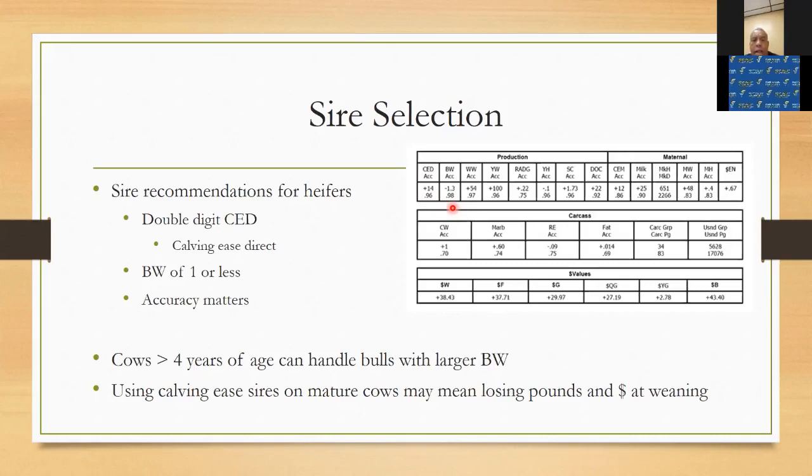Now, we don't want to go too small, especially in cold weather, but if we have a double-digit Calving Ease Direct and something around zero, could be a little bit plus, I mean, we don't want to get much over one, but if you have a number on that bull, and this bull actually has a positive 100 on yearling weight and a plus 54 on weaning weight. So you probably aren't going to give up too much on weaning weight on this bull. You'll also be able to get a small calf that's born relatively easy, even in heifers. So this is a good bull to use on heifers.